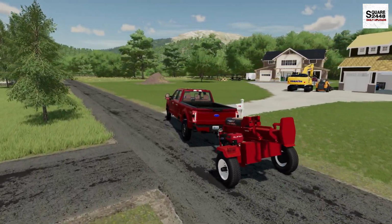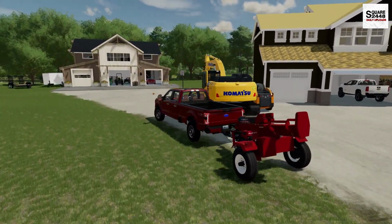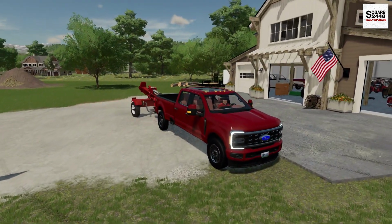But I guess we've had a lot of things going on at the house here today. I mean, as a homeowner, there's always projects happening here. But we're here at the house. I'm going to get right backed up to that pile here. But I'm running low on camera battery.